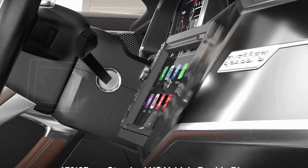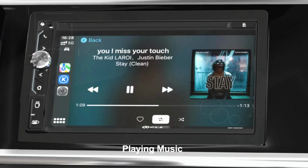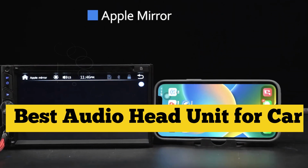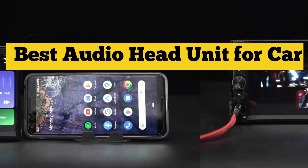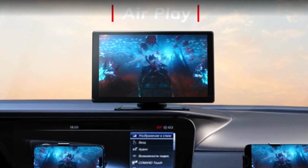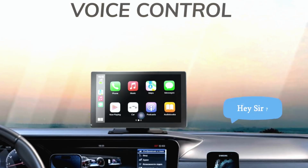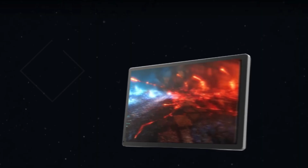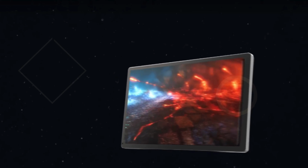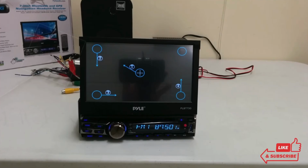Welcome to the ultimate audio experience on wheels. Today, I'm thrilled to unveil the world's top 5 best audio head units for your car. Whether you're a music enthusiast, a podcast aficionado, or simply seeking to elevate your driving ambience, these head units promise to redefine your journey. From immersive sound quality to seamless connectivity, we've handpicked the finest options just for you. So, without further ado, let's dive into the realm of automotive audio excellence.